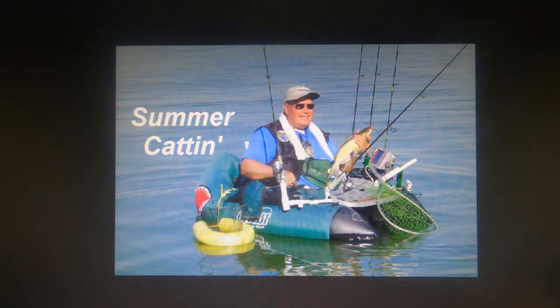By summer, the spawn is over, and the catfish are feeding all day. And in the warmer water of summer, they really put up a good battle when you hook them. And as late summer water temperatures get over about 80 degrees, sometimes the daytime bite slows down, and you might even do better fishing after dark, especially on waters that have a lot of daytime boat traffic. And this is when a lot of the bigger cats become almost strictly nocturnal.